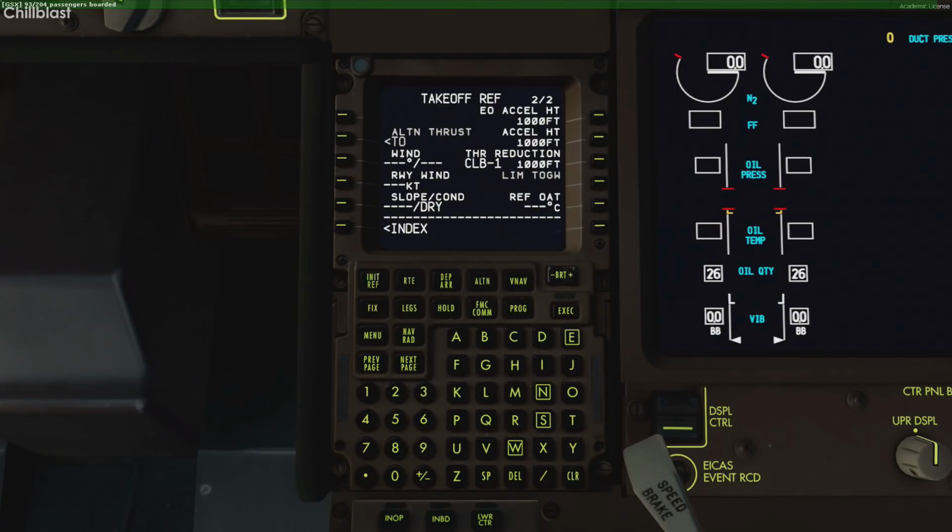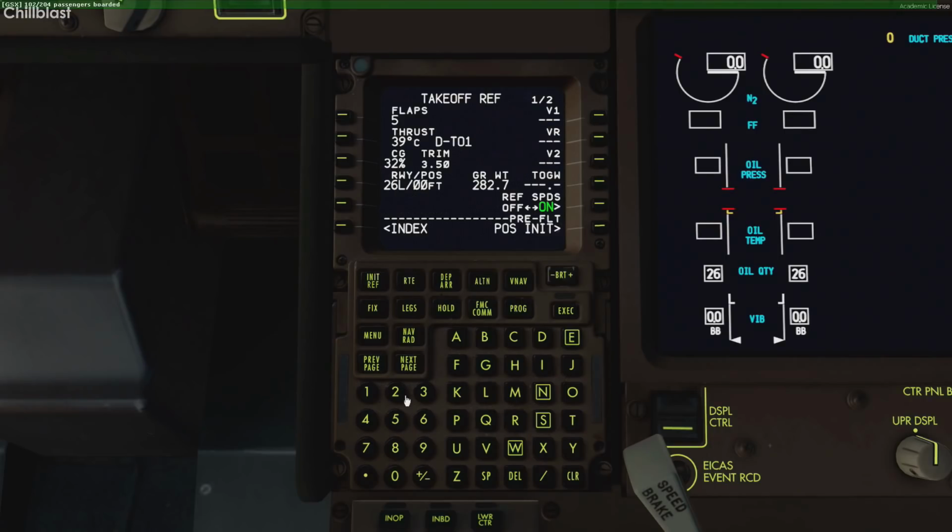Next page, we put the winds in. So currently at Gatwick, this is 260 at 15 knots. So that's a definite departure out of 26 left, and 8 degrees and the slope of 0. Cool. Going to wait for the IRSs to align, then we get the V speeds.